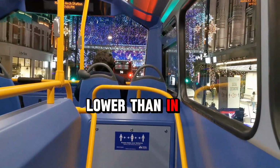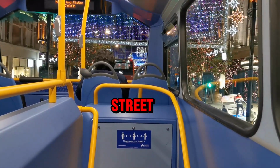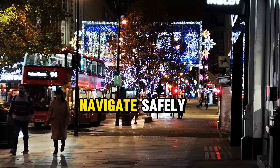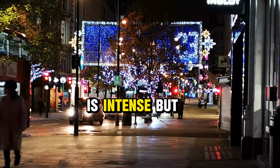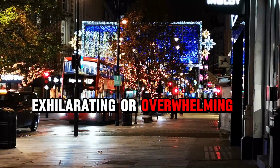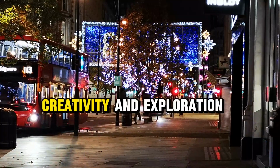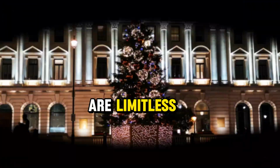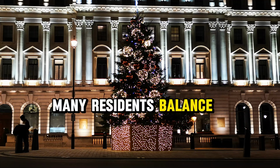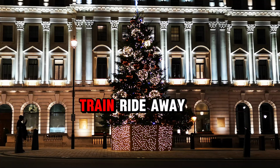Crime rates are lower than in many global cities, but pickpocketing occurs in tourist spots like Oxford Street. Stick to well-lit areas at night and use apps like Citimapper to navigate safely. Living in London is intense but rewarding. The city moves fast, and its energy can be exhilarating or overwhelming. You'll meet people from every corner of the globe, and opportunities for work, creativity, and exploration are limitless. But the high cost of living and crowded streets require resilience. Many residents balance this by escaping to the countryside. Places like the Cotswolds or Brighton are just a train ride away.